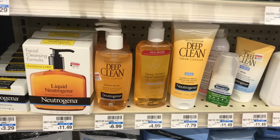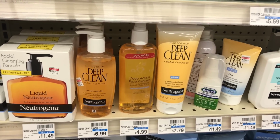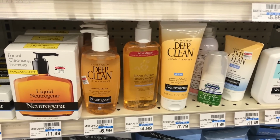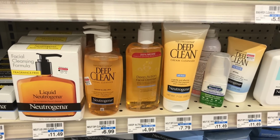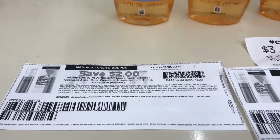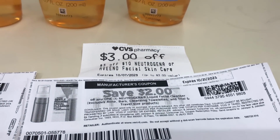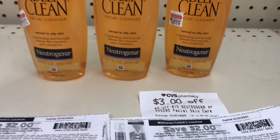Another good deal this week will be on Neutrogena Facial Care. It's part of the spend 20 get $8 back and it's a limit of 1. Pick up 3 of the Neutrogena Deep Clean Facial Cleanser, priced at $6.99 each. And the 3 items are going to come up to $20.97. And the coupons I have here, the $2 coupons, I got this from coupons.com and we have one in our app as well that will apply to the third one.